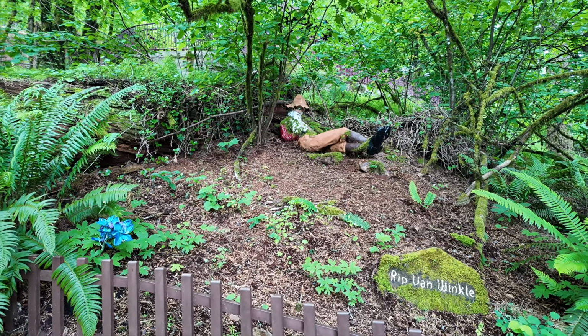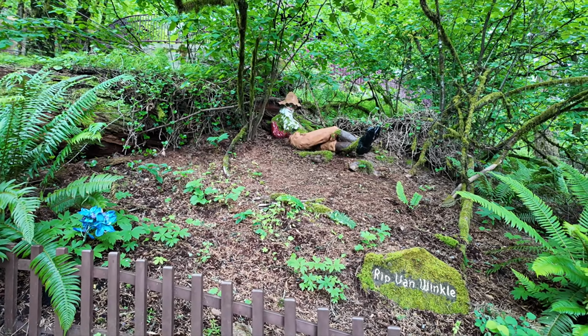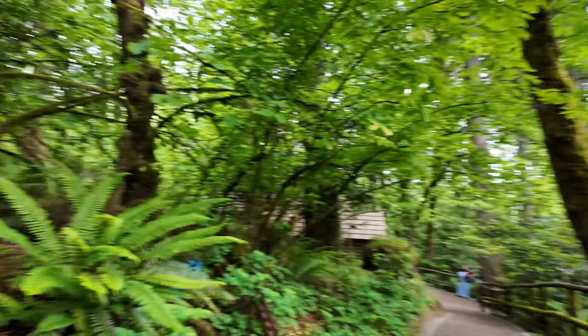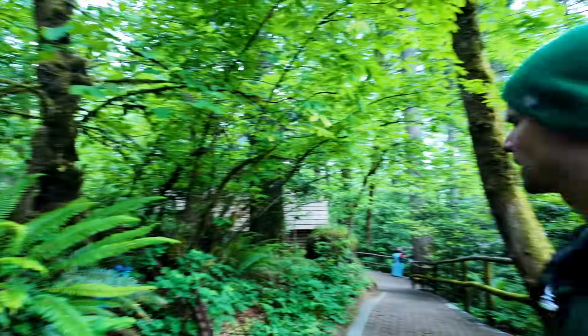Rip Van Winkle. I don't know which one this is, but I'm not familiar with this. Are you? Well, there's moss on him. I think he fell asleep in the forest and then became part of the forest or something. But I'll have to brush up on my Winkle verse.